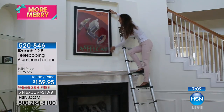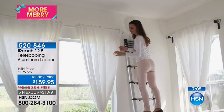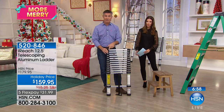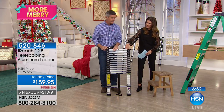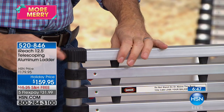So as we look at that, then we're going to come back, and I want to show you some of the other things. At the top of the ladder, we have rubberized little protective feet. So when you lean this up against the wall, it's not going to mar the wall or the wallpaper or wherever you're going to put that. So on both sides, that's what you're leaning against the wall. You can see that's rubberized so it doesn't mar that wall.